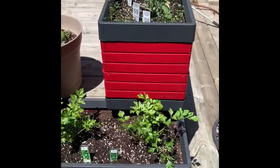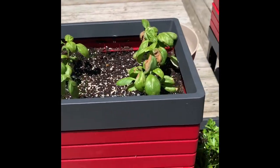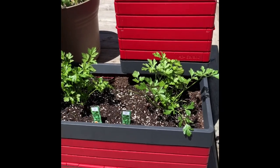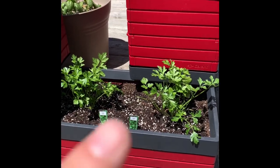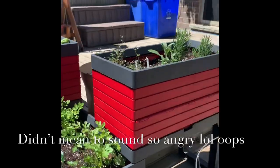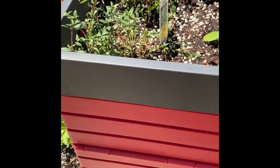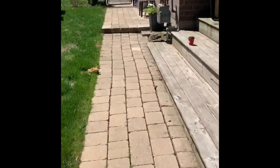I planted all my herbs up. So I got some Italian oregano, some basil, Italian parsley, because the curly parsley is useless. So don't plant it. This Italian parsley actually has flavor to it. So if there's any parsley you're gonna plant, plant that one. Got some rosemary, sage, and some thyme. And I'll bring you over.